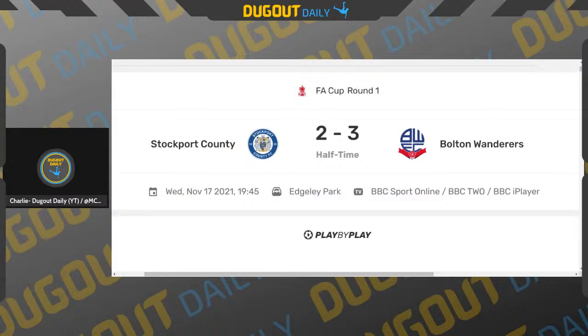Between Stockport and Bolton, exactly two leagues between these two. Stockport currently 11th in the National League. Bolton are currently 11th in League One at this current moment in time. So 48 places split these two. The winners will play third in League One, Rotherham, at the moment, away from home. We'll go through the other scores from yesterday in a minute in the FA Cup.